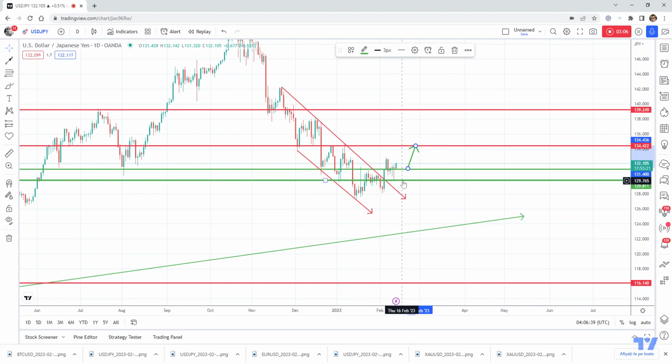Of course, if it drops under this low, so we have a daily close under this low, this scenario is negated. In conclusion, I'm strongly bullish this pair, and I'm already in a buy trade.